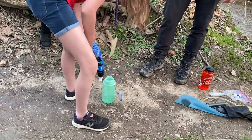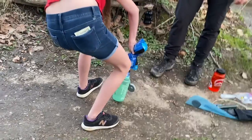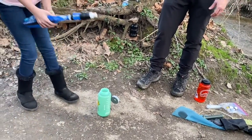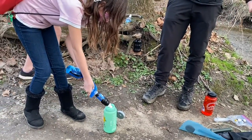How about Naya? Naya, why don't you give it a try? Hold on, wait. So we've got maybe 2 ounces of water in there. It's a good start. It works. I mean, the other one you're going to have to wait 4 hours, or however long it takes.